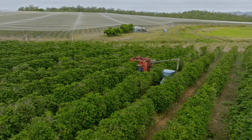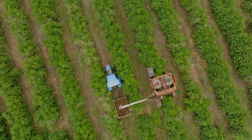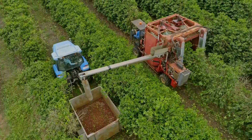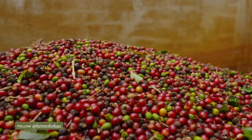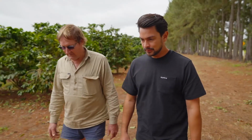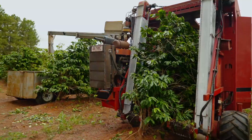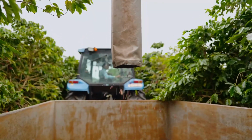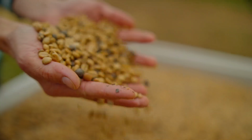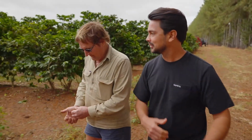So how many acres in this plot of coffee do you have? There's 50 acres here. And then you've got another farm as well? Yeah, there's a farm in Walkamin, which is 130 acres. And out of one harvest, what would you get a year? It changes from year to year, but normally 750 kilos an acre on average over a few years. And what's the process? There's harvesting, pulping, drying, then processing, hulling, and then you bag it into green beans and sell it off. So all of your product stays in Australia? Yeah.